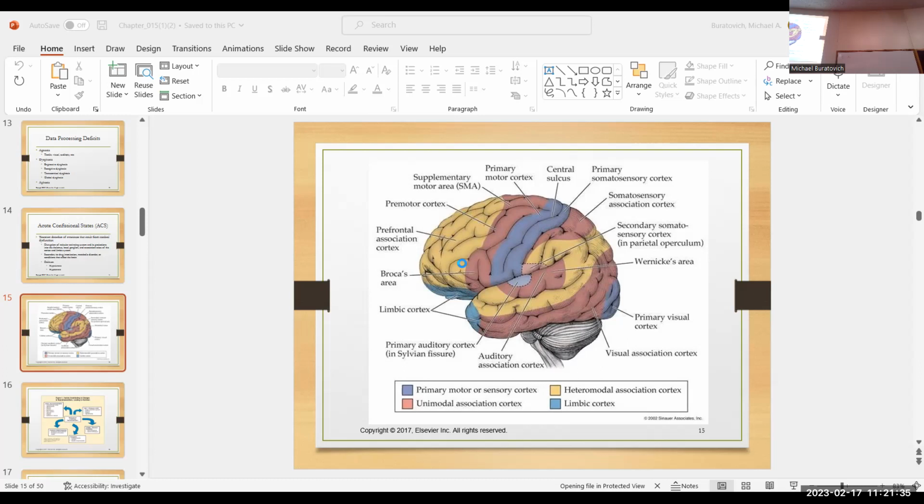You have three main arteries that feed the brain. You have the anterior cerebral artery, middle cerebral artery, posterior cerebral artery. Got the circulatory process? No? All right. Quick circulatory lesson.